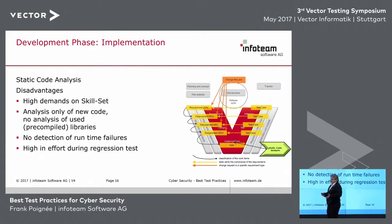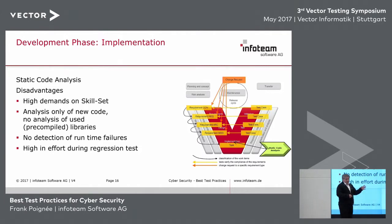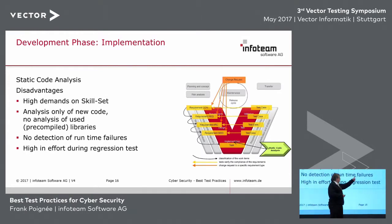So the drawback of the static code analysis, if you do your reviews, is you only tend to look at the new bits of code. It's a static analysis, so you're only doing it without the system up and running. So you have only a certain class of errors, or bugs, that you can detect. And if you were to go through a regression test, so if at some stage you actually need to do a loop, the backward loop in this development process, then you'll have a lot of effort. So you have to do it manually then.